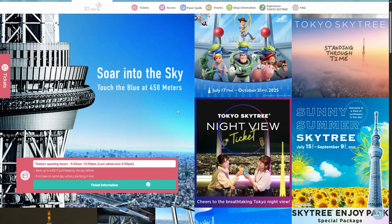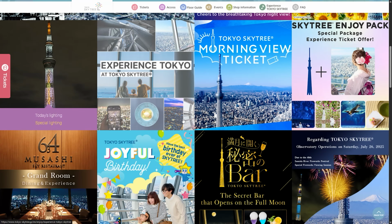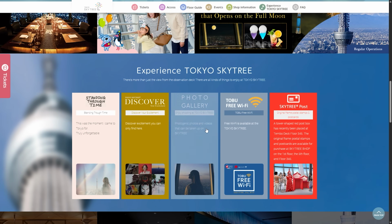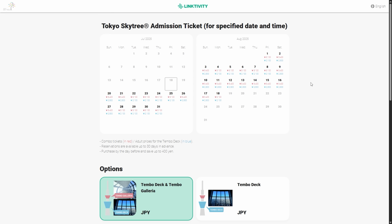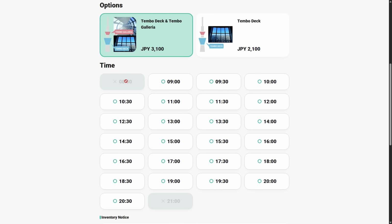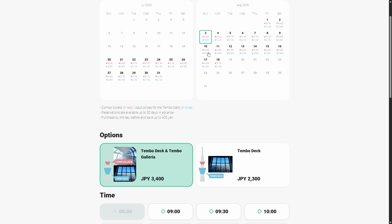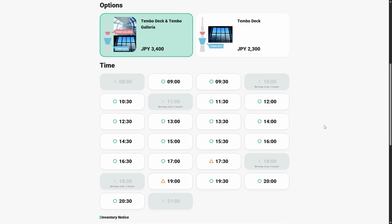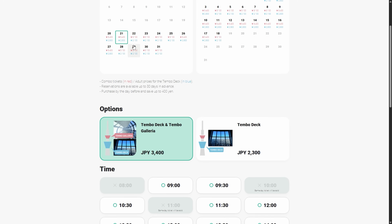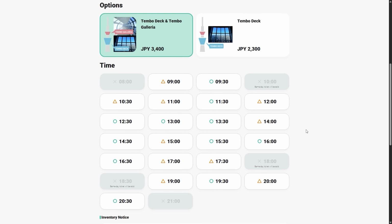It is actually cheaper to book the Tokyo Skytree in advance, with base Tembo deck fees at 2,100 yen or around $15 US and 3,100 yen or around $22 US for both decks. The same day tickets are 2,400 yen and 3,500 yen respectively. Tickets go on sale starting at midnight Japan Standard Time, 30 days before the date of admission, and opening hour tickets tend to sell out very quickly, while sunset tickets also do tend to sell out, though they are a bit more available than the early morning opening slots.